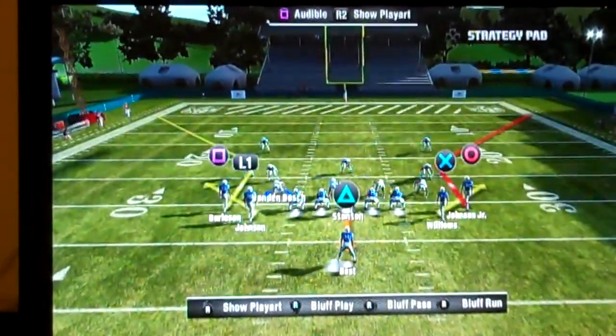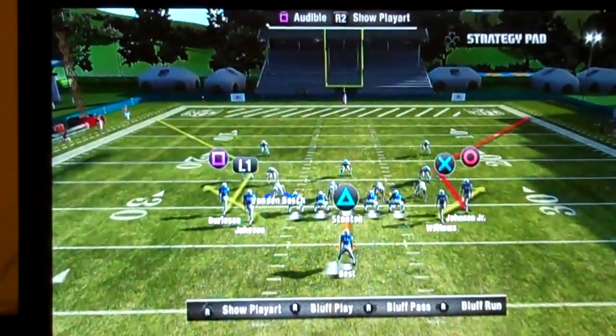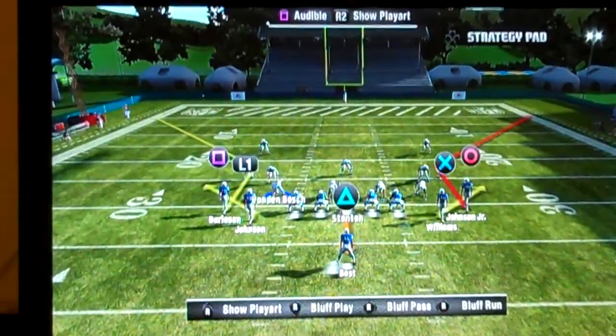Next thing we want to take a look at is the bench play from this formation. It's like wide receiver corners, but you can still get bench out of it.